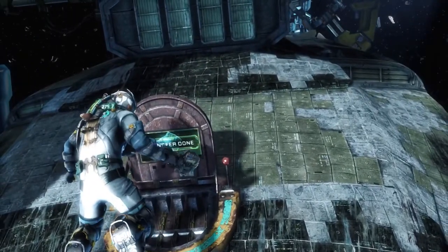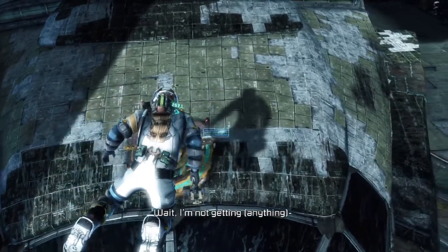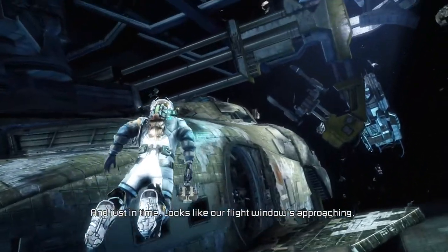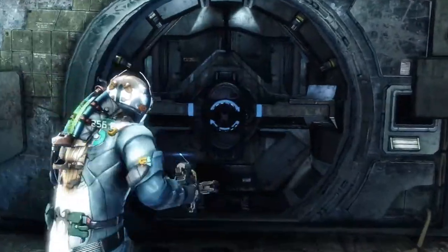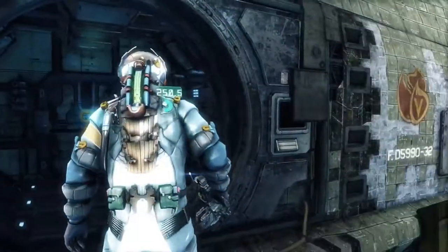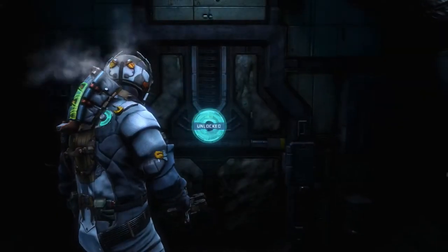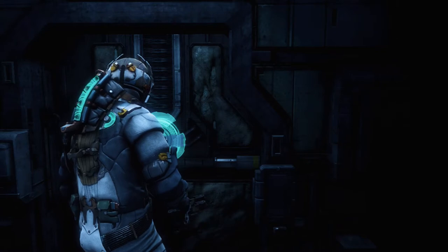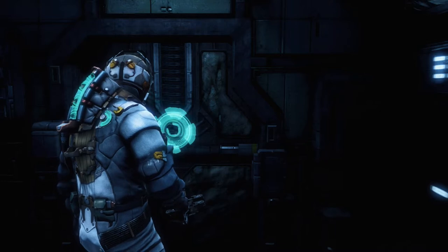Alright, let's just place this. Navigation module installed, for what it's worth. Wait, I'm not getting any... there it goes. And just in time. Looks like our flight window's approaching. Good. I'm coming aboard. And from the looks of this, it brings me a lot of memories. Let's go see how everyone is doing in the ship. Of course, I have to do some backtracking because I saved in the spot where I had to start over again with the satellites and all that.